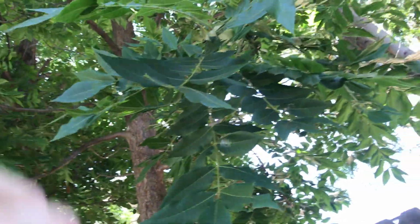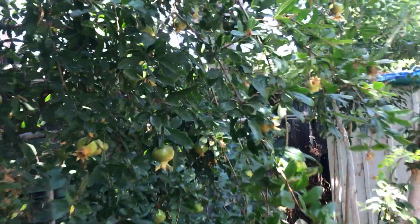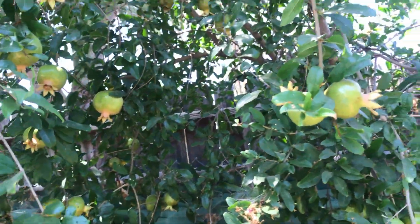It has some on it, like a few, which is good. Our macadamia nut tree, it's making too much shade for summer, but it will grow. Here I have another pomegranate tree, which is beautiful. I love pomegranate. I juice them. We eat them like that.